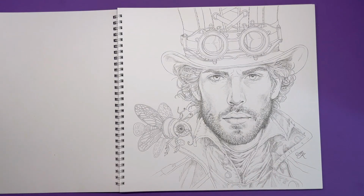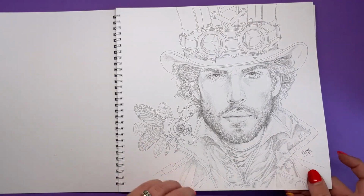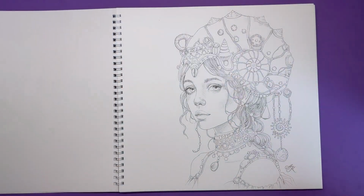Here we've got a male figure, which I always love to see. Don't see enough men in colouring books, in my opinion. And this one's really cool because, of course, you've got the insect, but it's all very steampunk inspired, very industrial, the cogs and the metal pieces. So this will be a really fun one to do, and he's gorgeous, so that helps, doesn't it?